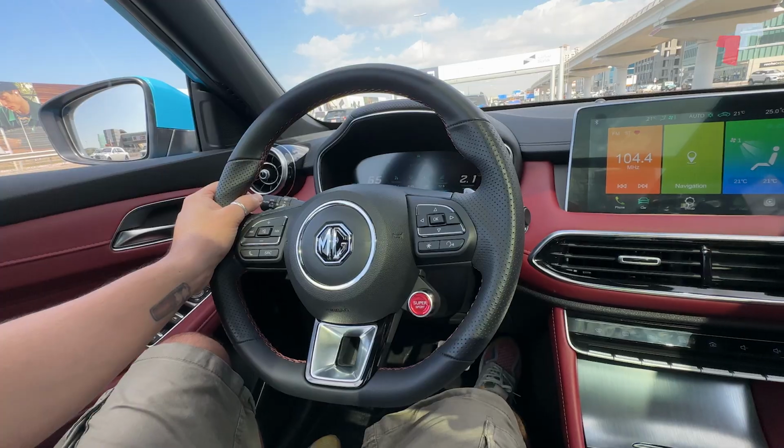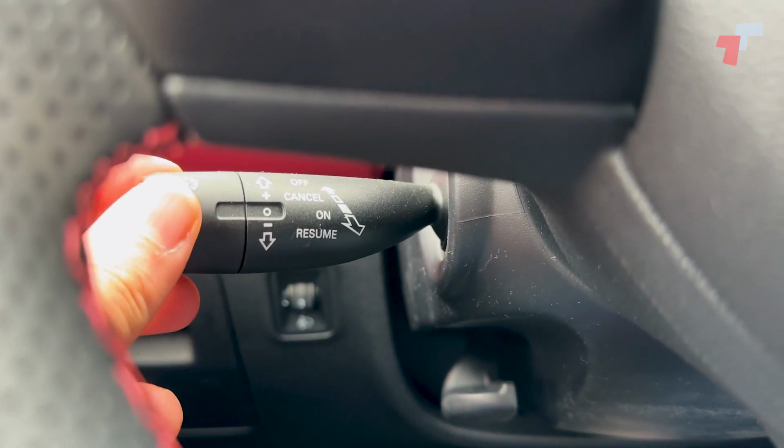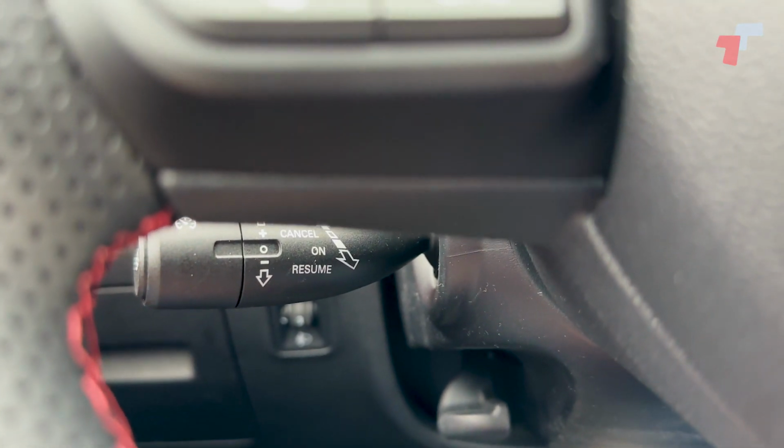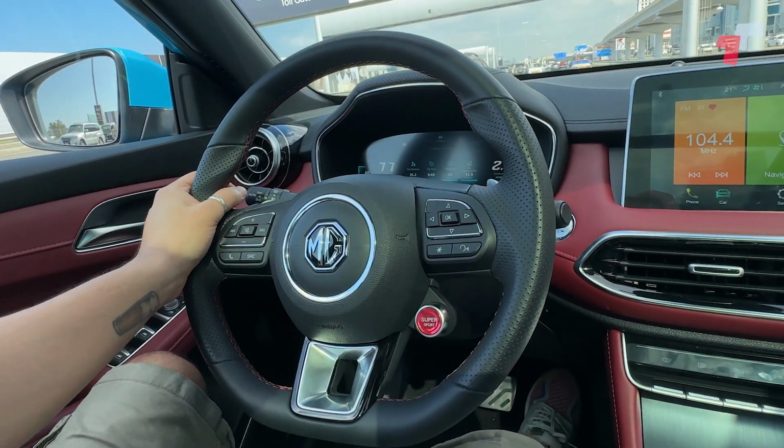Unfortunately, it's not adaptive. Speaking of cruise control, they have the one thing that I absolutely hate, which is that it's a knob on the back here. I don't understand why. In MG's defense, that is quite common for most manufacturers. Like on a Toyota, it's behind the steering wheel. But it's 2023. Get it onto the steering wheel. And it's not like they didn't have the place. They had this, this really pointless control over here right now. So I don't see why they couldn't have done it.